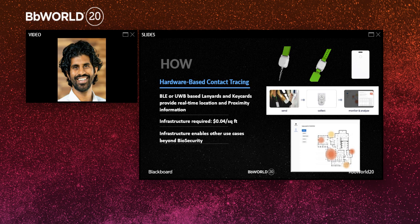And using all of this information, we're able to pull in heat maps and reports of where people are congregating so that you can make sure that you're doing adequate cleaning in those areas, or even be alerted if more than 20 people are all congregated in a small area.